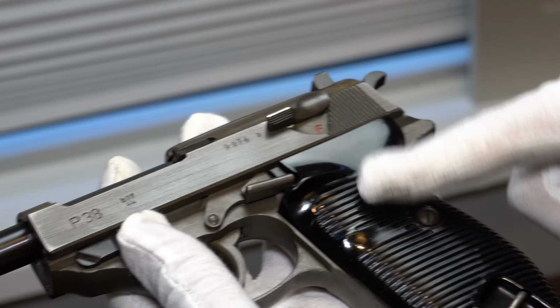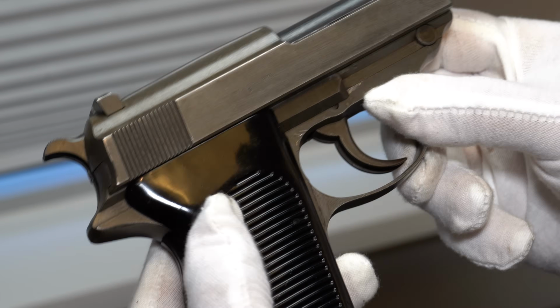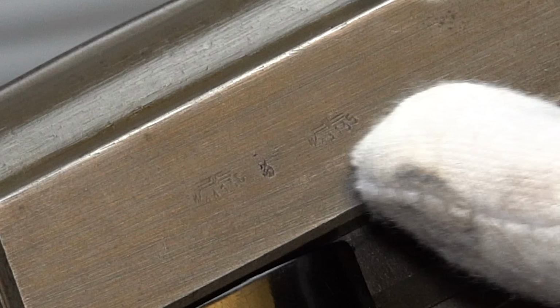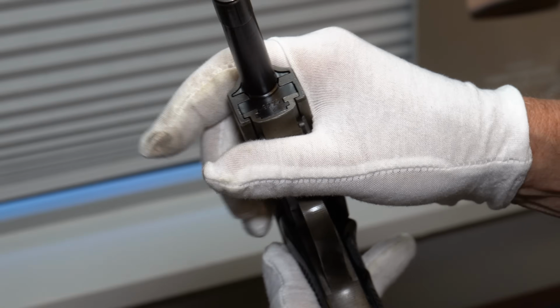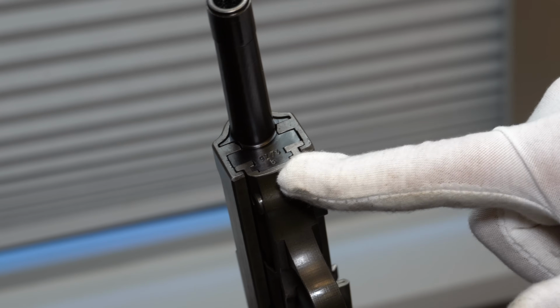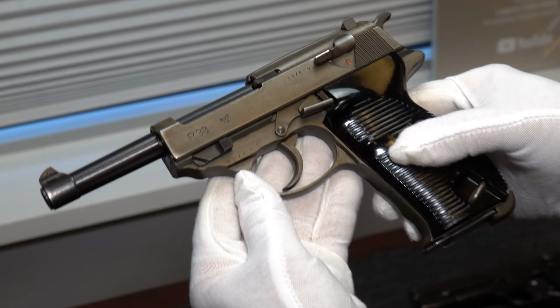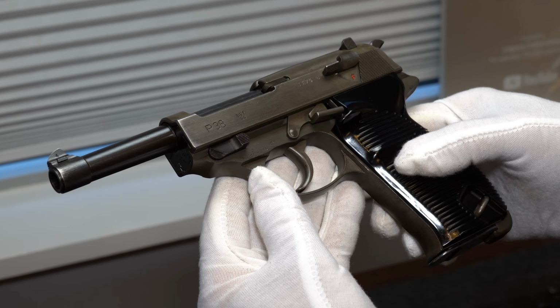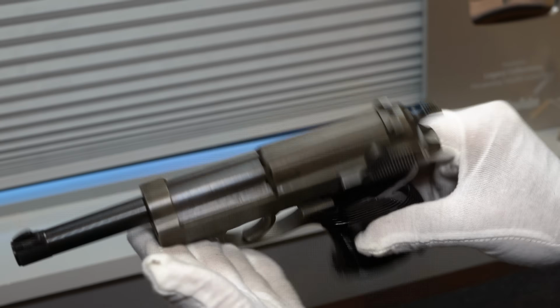It's got the correct grips. Front strap. Beautiful. And then on the right side, you see the correct proof marks here. 9mm, all matching. You can see the contrast when you look here at the frame and here at the barrel. They just don't get any better than this. Absolutely perfect, and I would love to put this one in the safe.